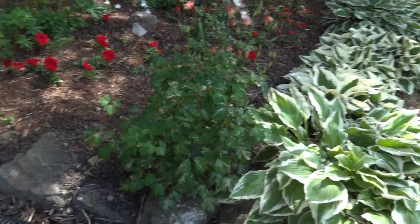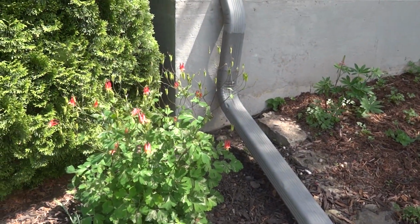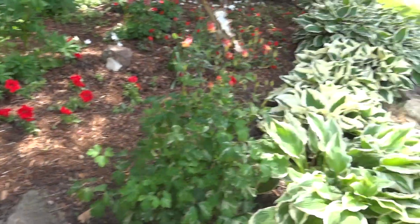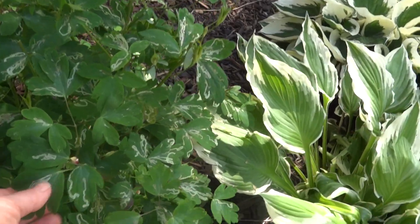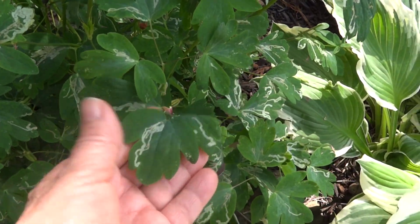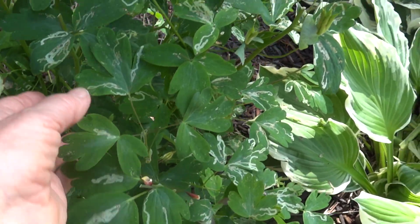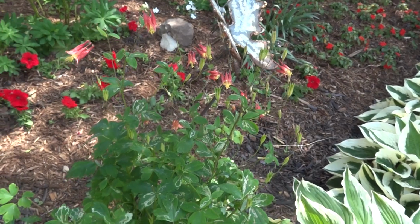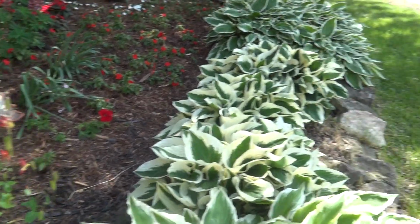So Mom has this area too, and here she has the old-fashioned columbine, and I see it's getting the leaf miner. You see those little wiggles on the leaf? Means it has leaf miner. But we'll cut it back after it's done, and it'll look good.